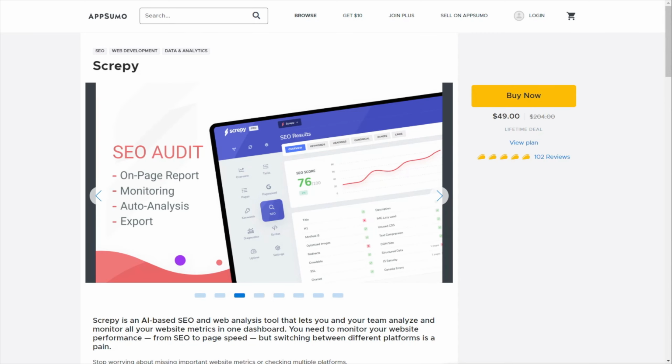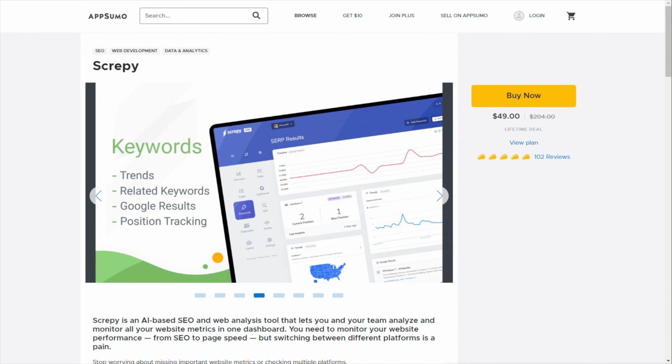Now in this video I'm just going to show you the options on offer and then let you make up your mind as to whether this is something that would be of use to you or not. With that said, let's take a look at what's on offer. To start off with, let's take a look at the deal itself over on AppSumo, what you're getting for your money and how much it's going to cost you.